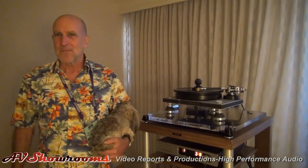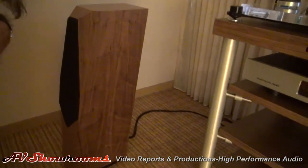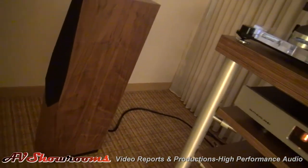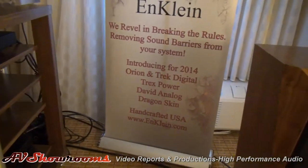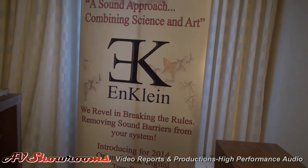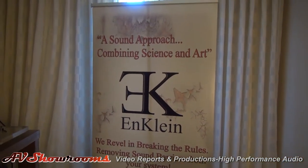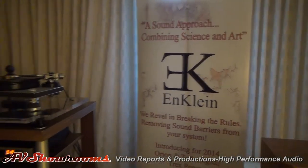Well, this is a very clean looking system. Avalon loudspeakers, Avalon Transcendence. And I think we have some EnKlein superb cables in here, too. Otherwise, we just have a stack of parts, and the EnKlein cables pull it all together. That's right. If you don't wire your system up with good cable, you're not going to get good sound. Just try the trick: put some zip cord in and then put some decent cable in and hear it for yourself.